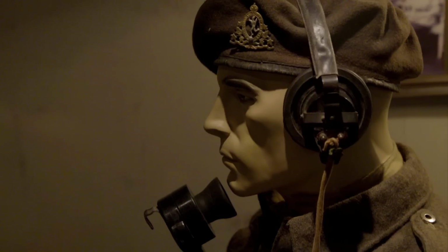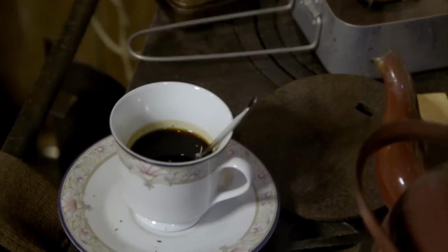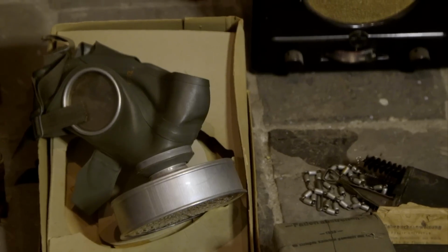It was quite obvious that not only did he have a passion for history, but a great attention to detail. Each display that he created gives you an idea of what it would have been like to be a Canadian or a German soldier in Holland in 1945.